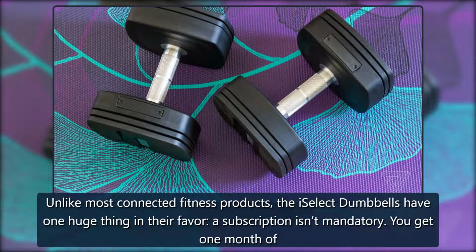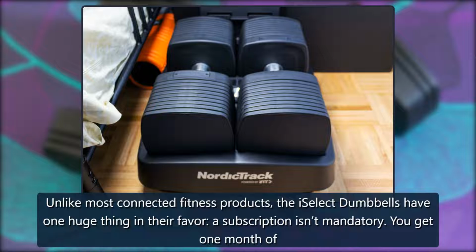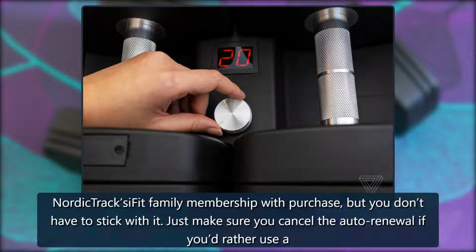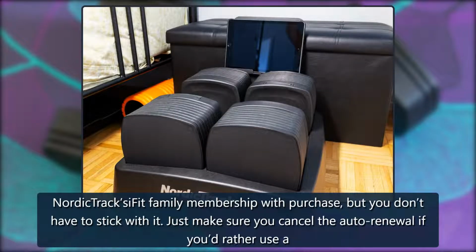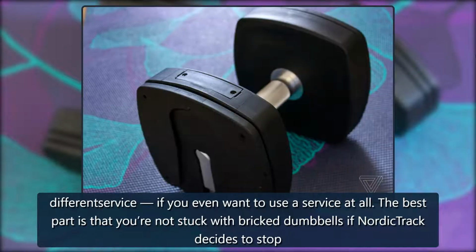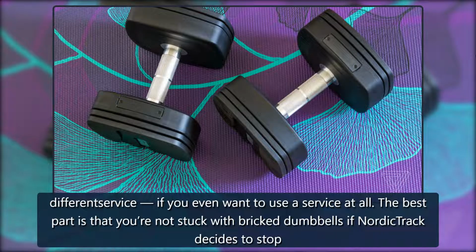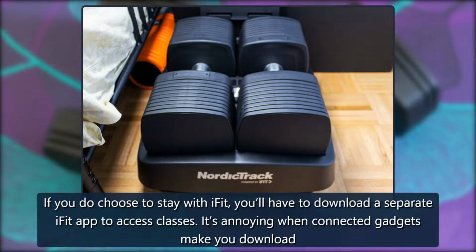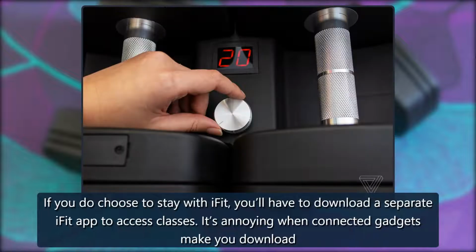Unlike most connected fitness products, the iSelect dumbbells have one huge thing in their favor: a subscription isn't mandatory. You get 1 month of NordicTrack Fit family membership with purchase, but you don't have to stick with it. Just make sure you cancel the auto-renewal if you'd rather use a different service, if you even want to use a service at all. The best part is that you're not stuck with brick dumbbells if NordicTrack decides to stop selling or supporting this device. If you do choose to stay with iFit, you'll have to download a separate iFit app to access classes.